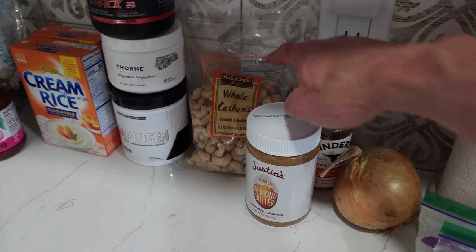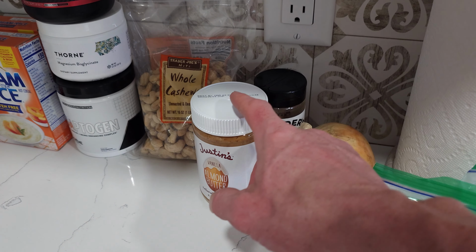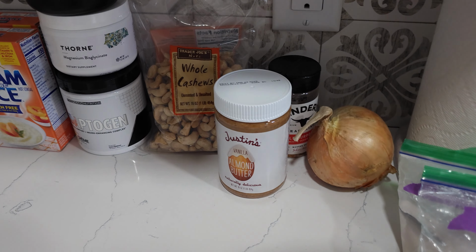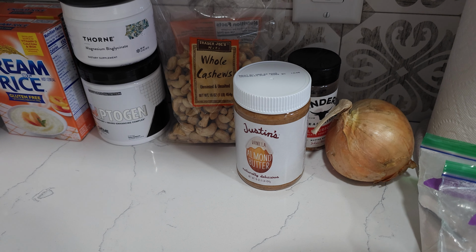I've got cashews for fat. I've got almond butter for fat. The Airbnb didn't have olive oil, which is something else that I use for a fat source.